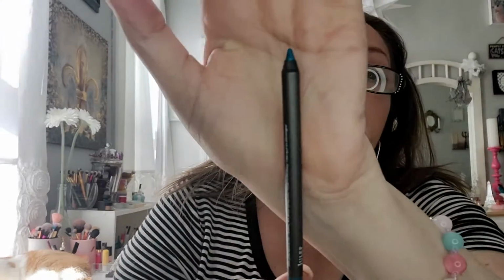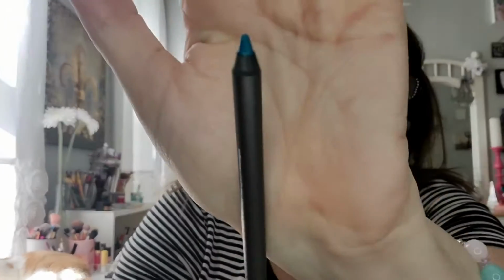Yeah, I don't think this is an automatic pencil. I think this is one that you have to sharpen because it doesn't seem to twist. So, weird. Okay, gel liner and a sharpenable pencil. That's what it looks like. Very bright. We'll give this a go today. Probably in my waterline.